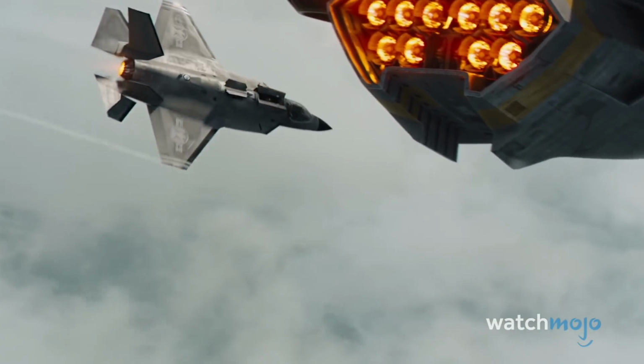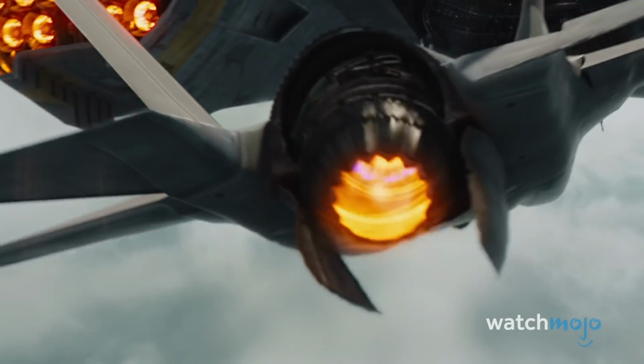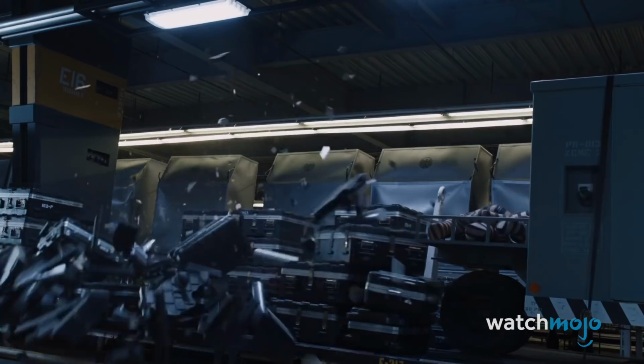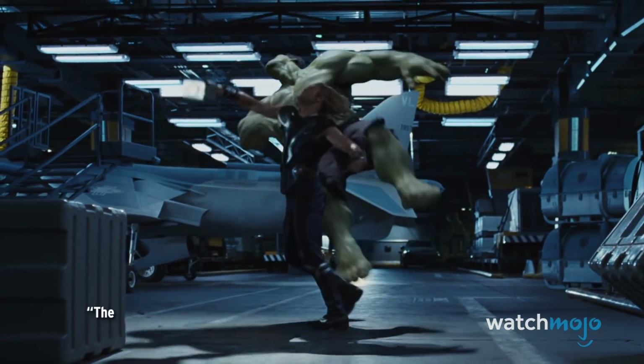It was dusted off and brought back to screen nearly 20 years later for The Avengers. In the iconic superhero film, both Hulk and Thor damage it during the helicarrier sequence.